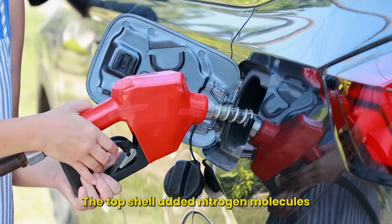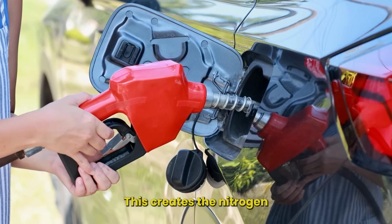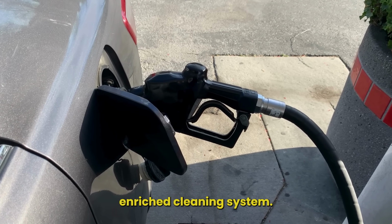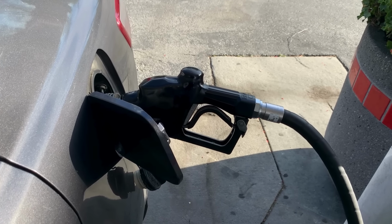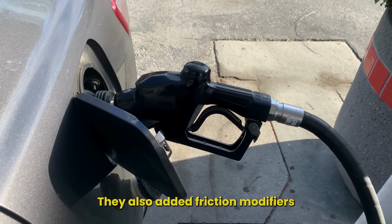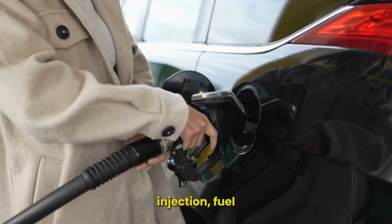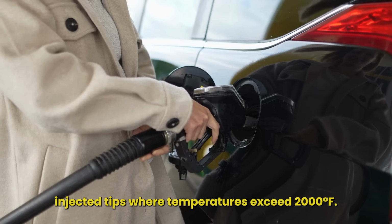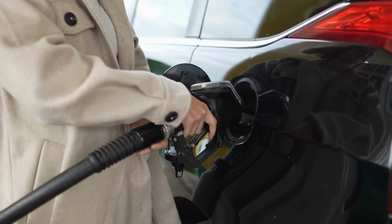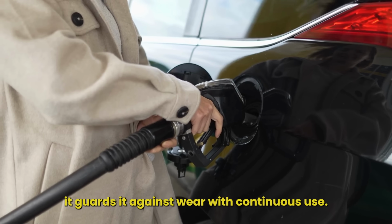The top. Shell added nitrogen molecules to their detergent package. This creates the nitrogen-enriched cleaning system. It removes deposits and forms a protective molecular layer on critical engine parts. They also added friction modifiers that protect high-heat areas like direct injection fuel injector tips, where temperatures exceed 2,000 degrees Fahrenheit. Translation: Shell does not just clean your engine, it guards it against wear.